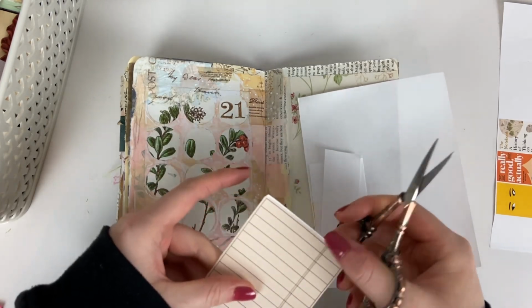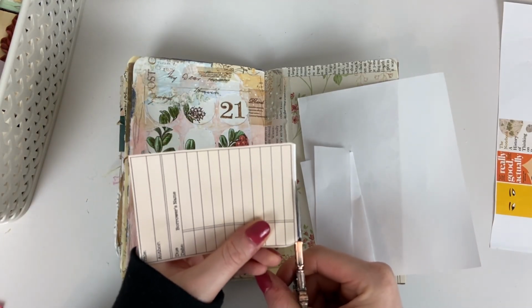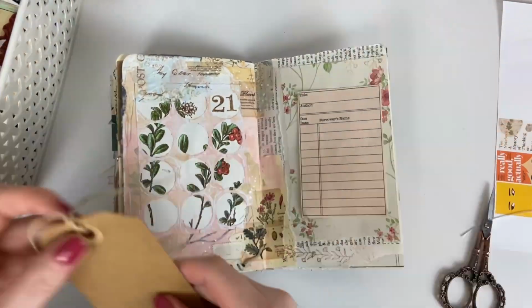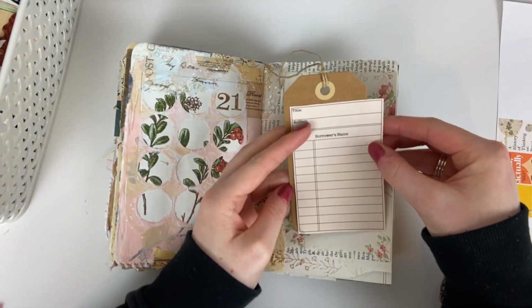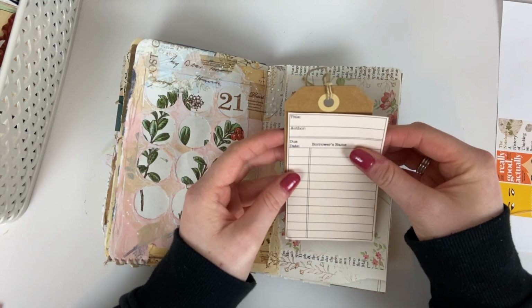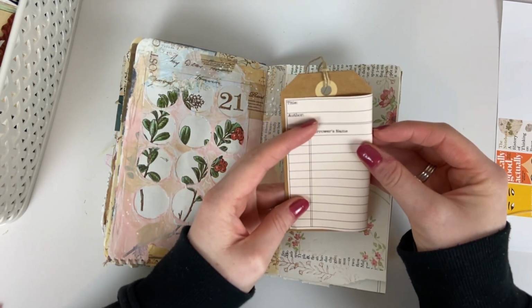So I printed out a library card printable that I found online. I'll leave a link down below if you want to use the same one. And I also printed out the cover of a book that I'm reading at the moment, which is Yellow Face by R.F. Kuang. And so I wanted to use this as a way of documenting what I'm currently reading for this prompt of bookshelf.